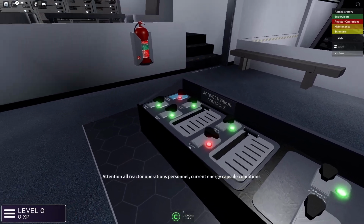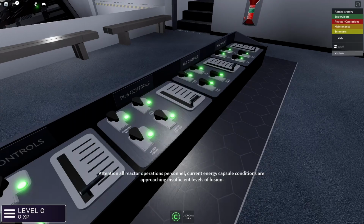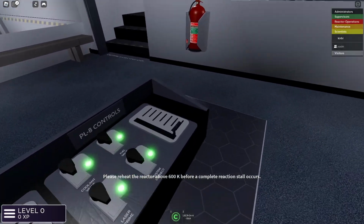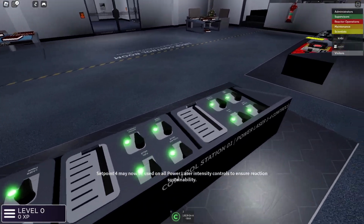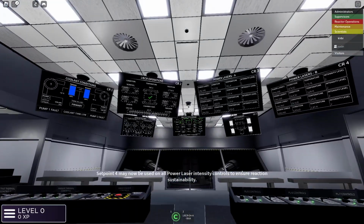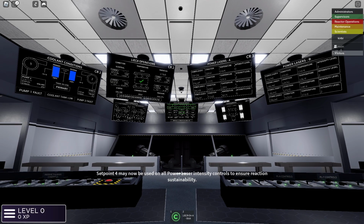Attention all reactor operations personnel. Current energy capsule conditions are approaching insufficient levels of fusion. Please reheat the reactor above 600 Kelvin before a complete reaction stall occurs. Set point 4 may now be used on all power laser intensity controls to ensure reaction sustainability.